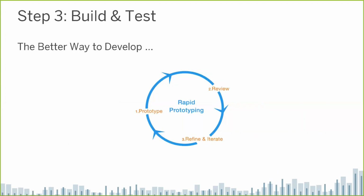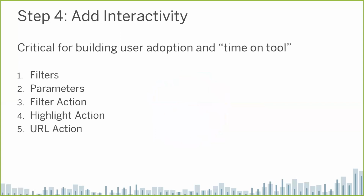Okay, let's talk about the interactivity. We're not going to spend a lot of time here. This is a bit more functional. But we have this idea of these sort of 5 main things that we can use to build interactivity. Our filters, whether global or local, parameters, filter actions, highlight actions, URL actions. These are great for building user adoption.